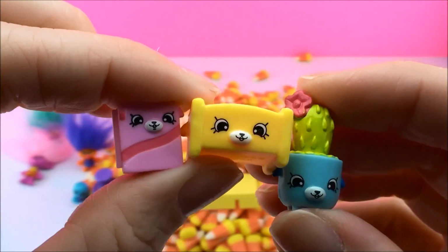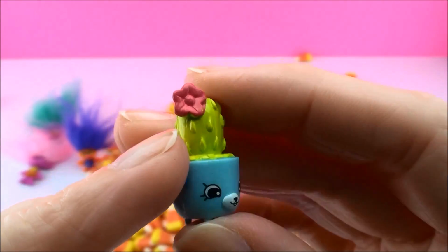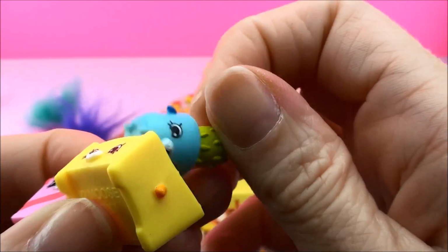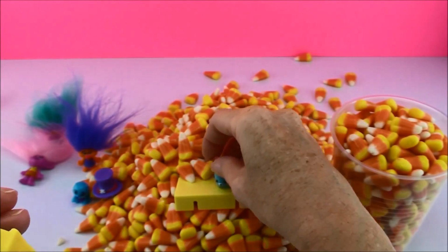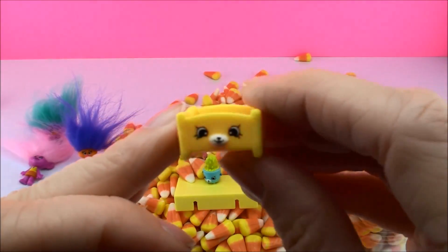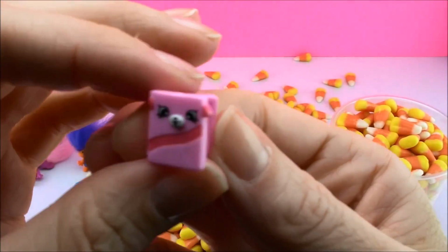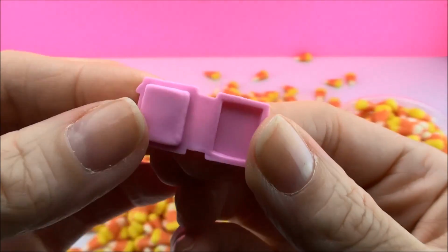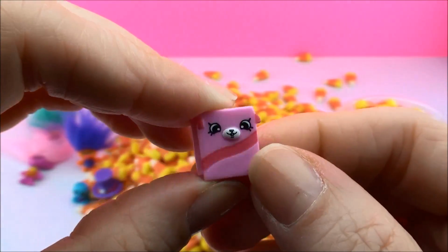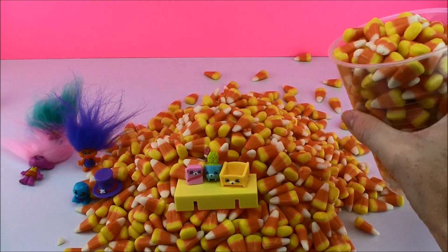Looks like we have pumpkins from our Puppy Parlor collection. This one here is a cactus pot plant. A little plant. And this is our wood holder by the fireplace. The wood inside. And this little guy is a DVD case for watching movies. Aw, they're all very cute. Okay, let's pop it in the set.